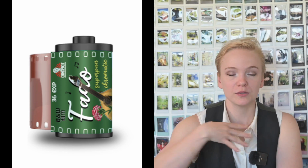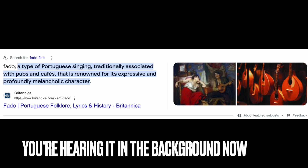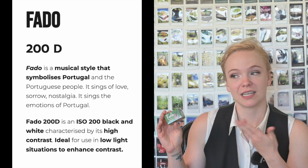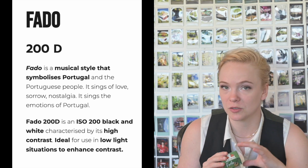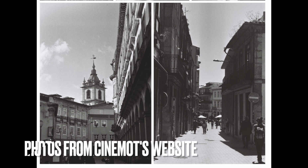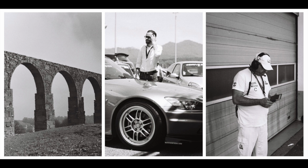Moving on. Fado 200D. This black and white film stock is named after a musical style that is emblematic of Portuguese culture. This is a 200 ISO daylight balanced film characterized by high contrast and usefulness in low light situations. I think it looks really pretty. The tones are smooth and creamy. The grain structure is fine and renders a high level of detail.